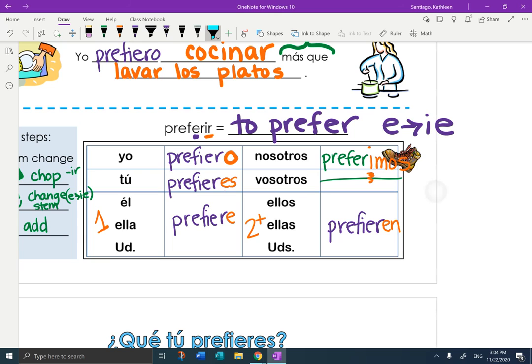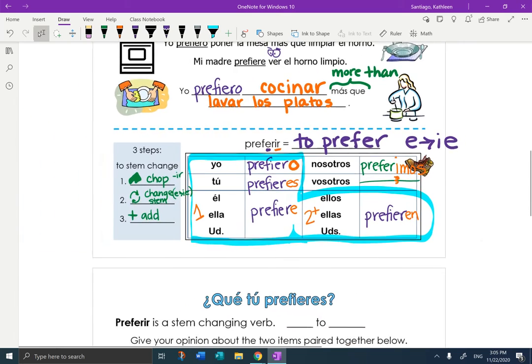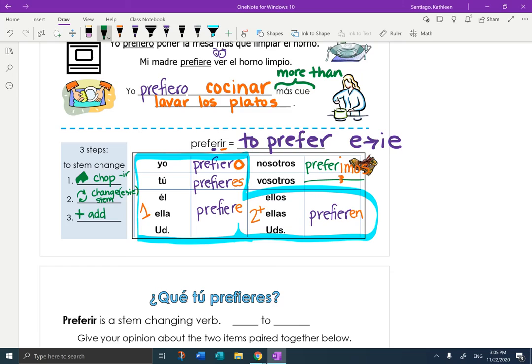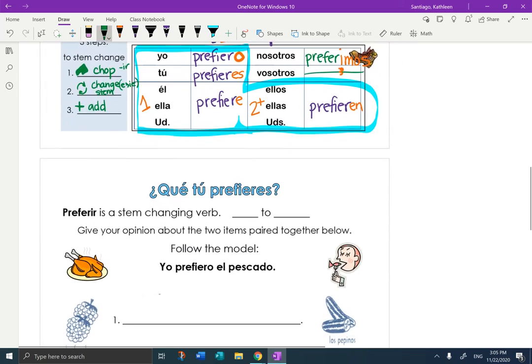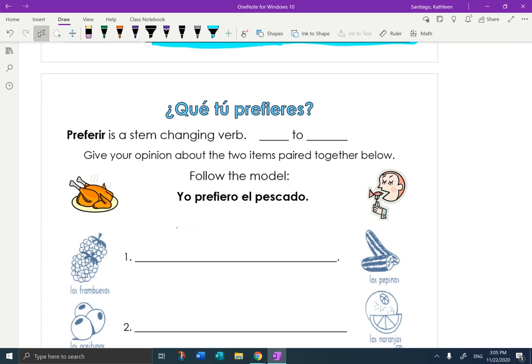So even though I put the boot there, I'm still going to draw in the space with my highlighter. So everything inside the boot is going to change. Okay, everything outside the boot does not take the stem change. Okay, so let's go down and let's look at the homework. So here is the homework right below.